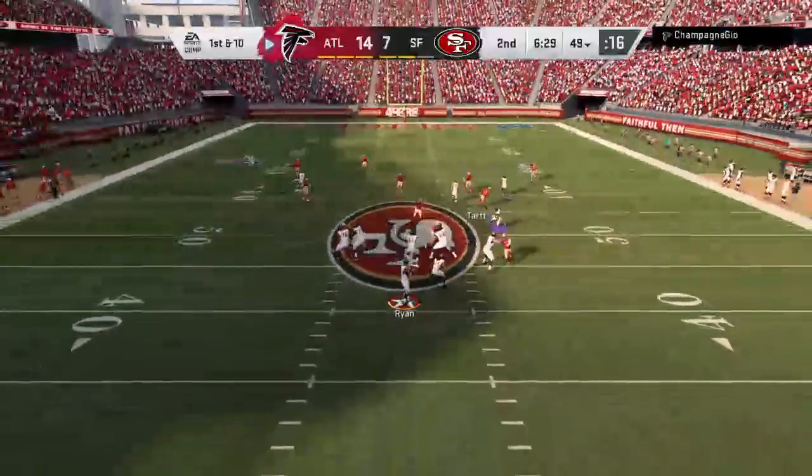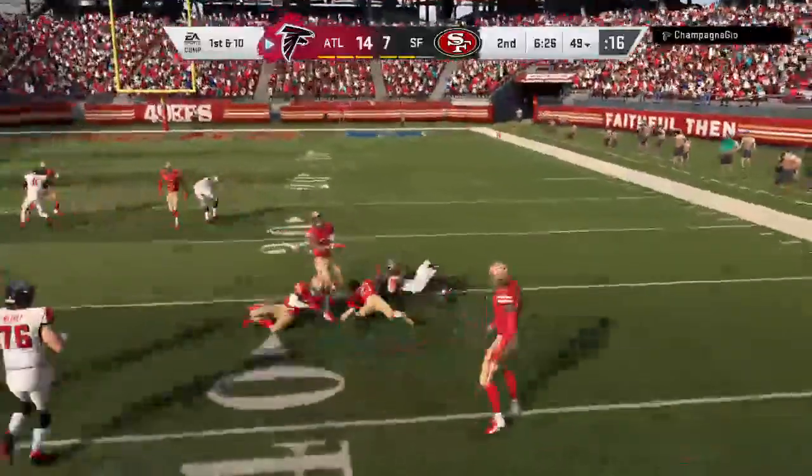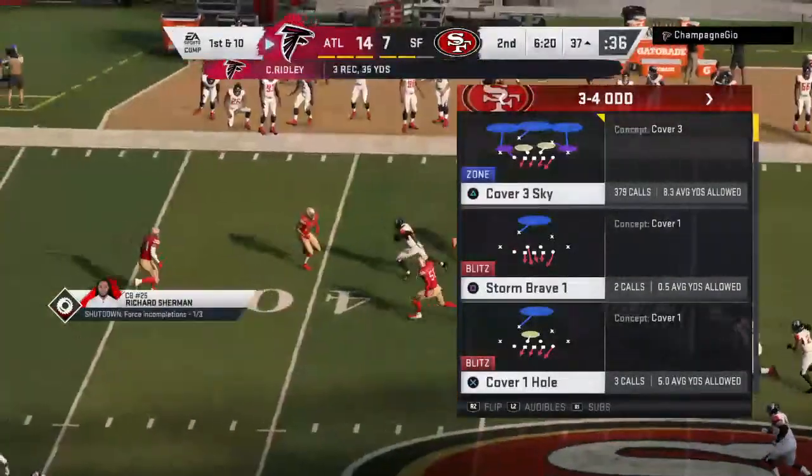On 1st and 10, it's Ryan. This one caught by Ridley. And he is tackled inside the 40, not quite to the 35. 14 yards there on a Falcon first down.